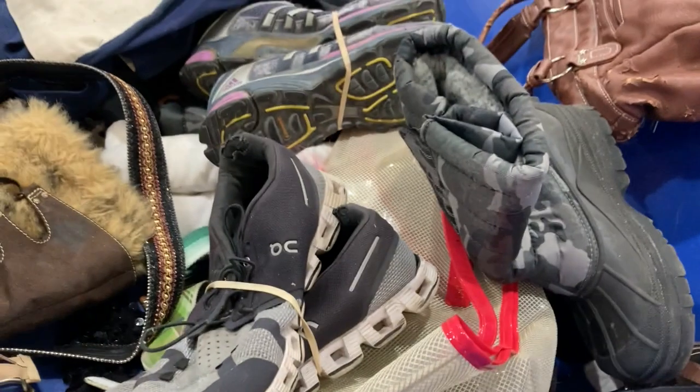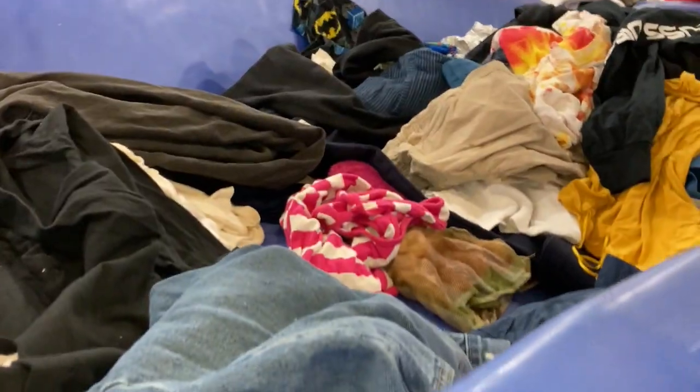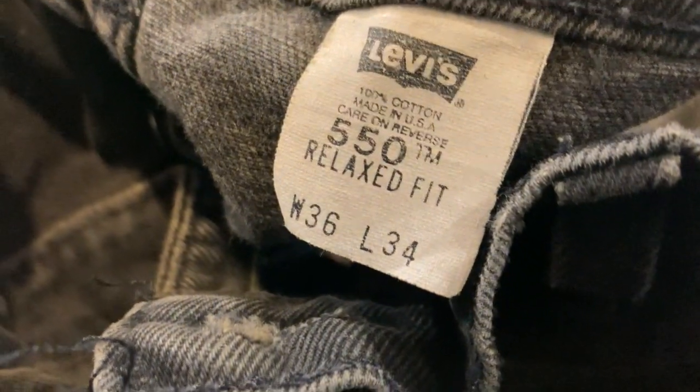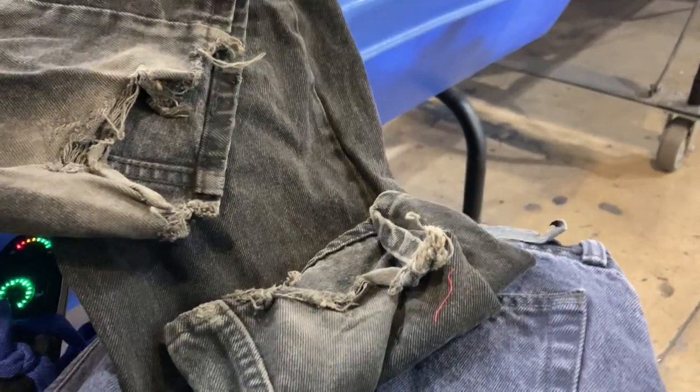Here's a pair of On Clouds, but too beat up. Searching clothes, look at what I see. All right, the 550s are made in USA. They're somewhat distressed, but the rear and ankle cuffs are totally destroyed.